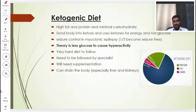Next is your ketogenic diet. You would have heard about the ketogenic diet. To be very frank, the ketogenic diet was first started to treat children with epilepsy. Later on, it was used for so many other reasons. I would not like to discuss it now on this forum. But on this forum, we will discuss how it can be used to control seizures in epilepsy, wherein high fat and protein and minimal carbohydrate is used.